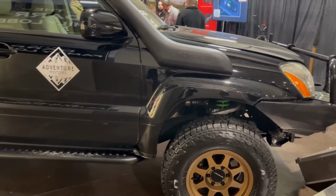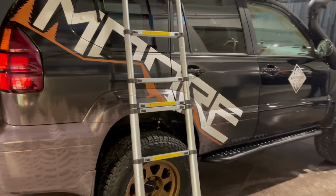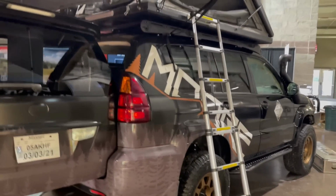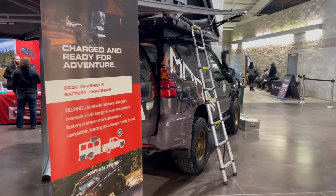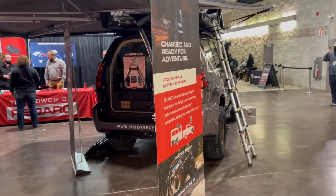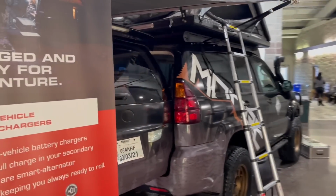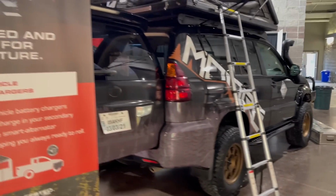Here is the Adventure Motors MOORE GX that they built. MOORE edition. Super rad. There's a lot of these GXs. I mean, if you guys don't know about them at all, they are becoming kind of a 4Runner equivalent, maybe a 4Runner replacement. I don't know. Great vehicles. Very capable. All right, guys, we're walking back to the booth.